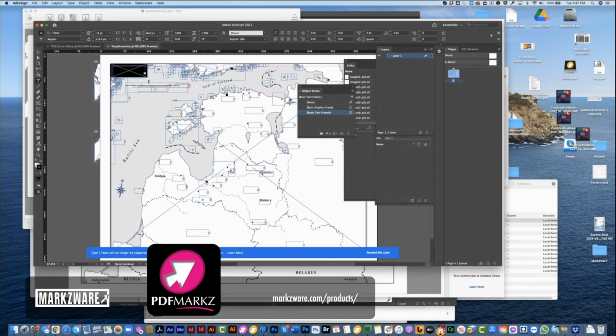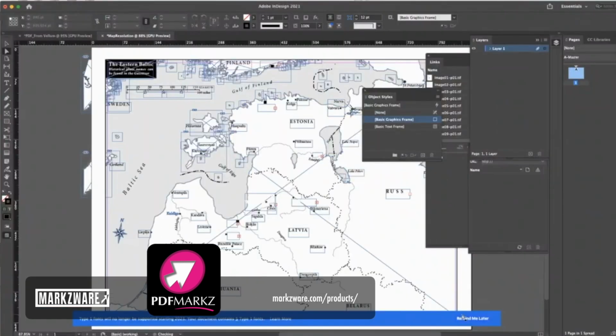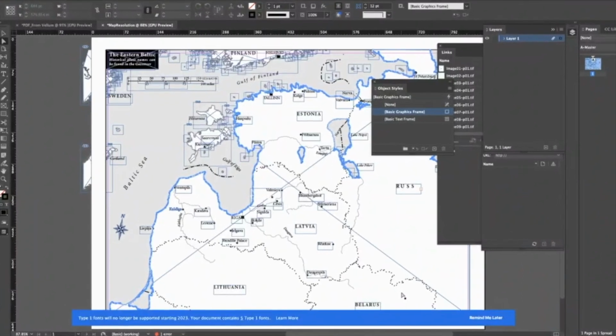Cool. There we go. The auto load for the fonts. I love that Type 1 warning: one of your fonts won't be supported in 2023. Seems so far away, but I know they want you to know.